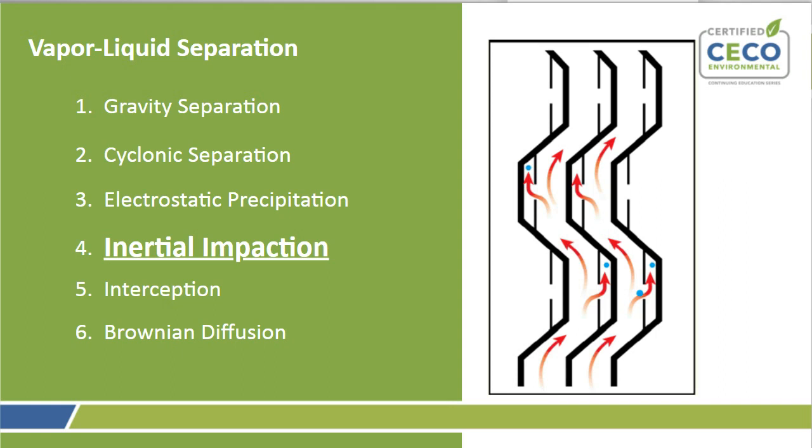Although the primary purpose of the liquid separator is to separate these two phases, it is very common that there is at least some solids there as well. Usually you're not just trying to separate water from air. There's some other junk in there too that you're going to have to deal with.